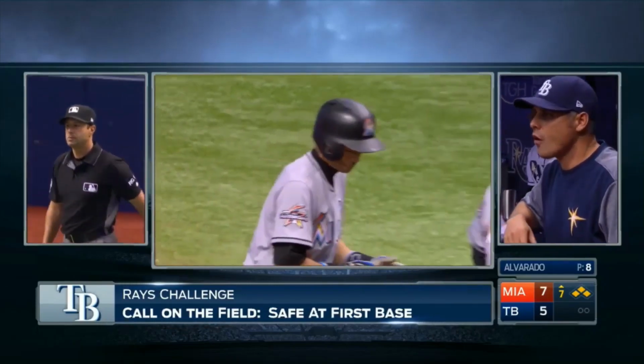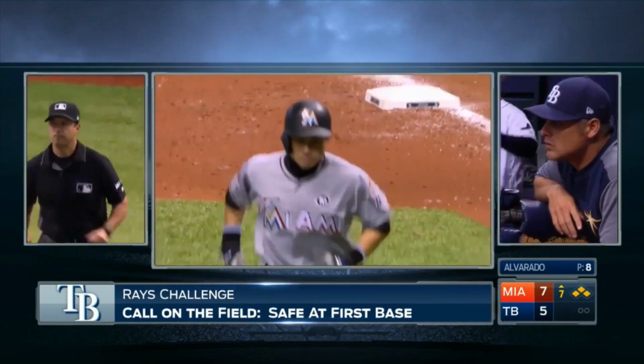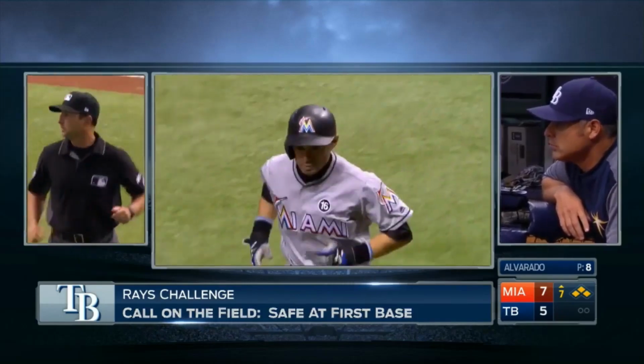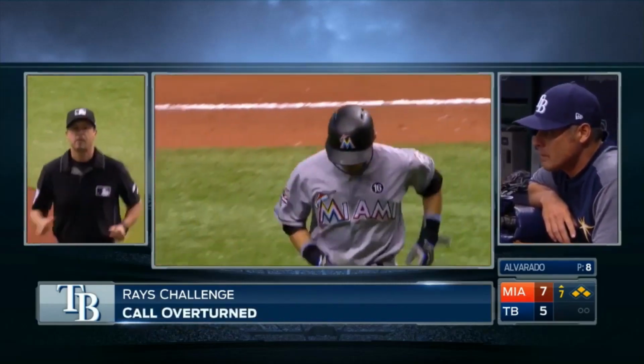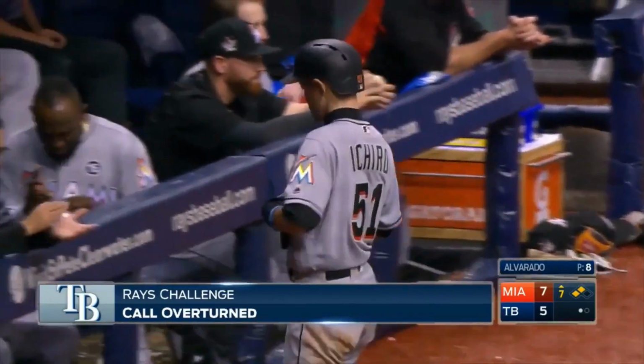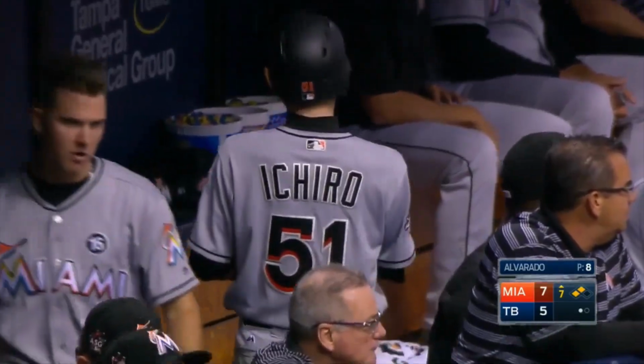Well, they're going to overturn it. How about that? So they saw something that was definitive enough to get it done. And that's going to erase one of those on base appearances by the bottom 3 in the order. And Ichiro will be out 3 unassisted, and we're assuming that would do it there.